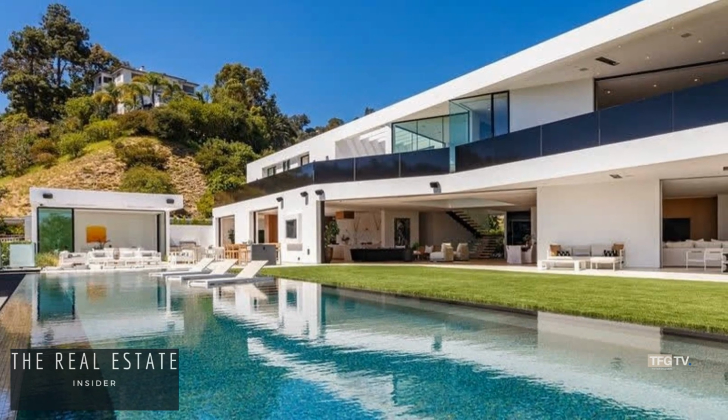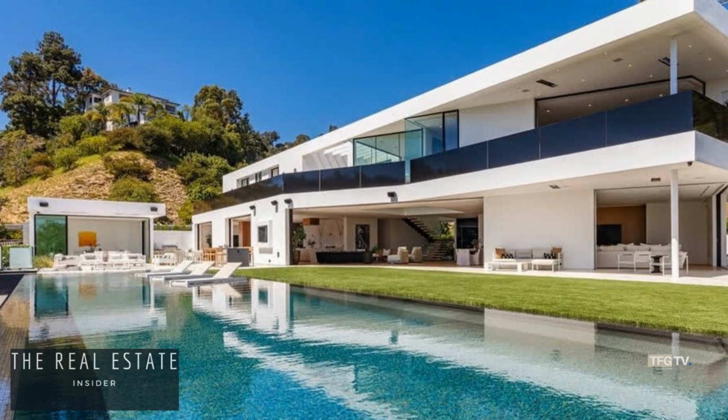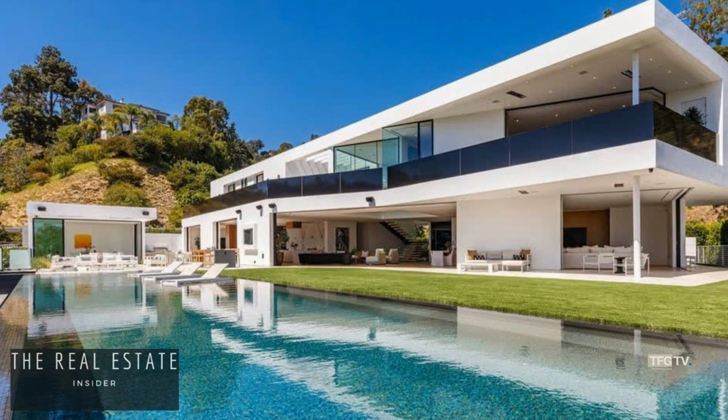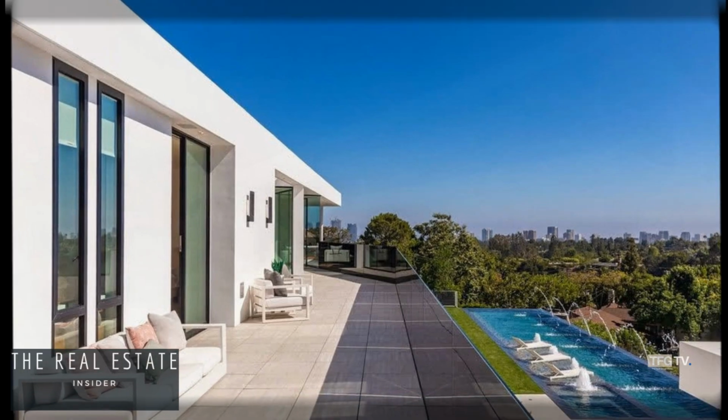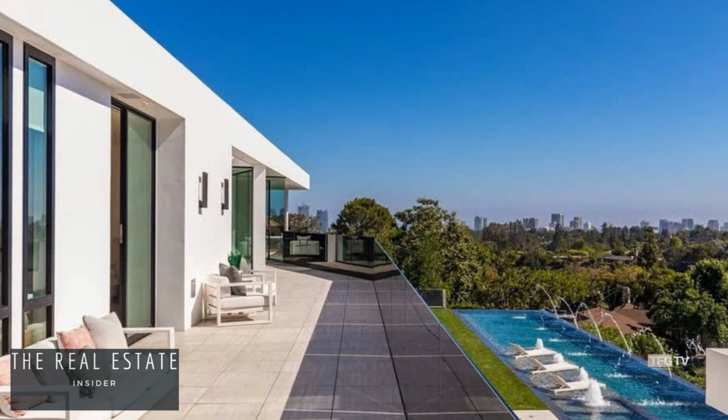I'm Mindy, and today we're looking at the Beverly Hills home of John Legend. John scooped up this new Beverly Hills mansion for $17.5 million just a month after putting his old one on the market for $24 million.